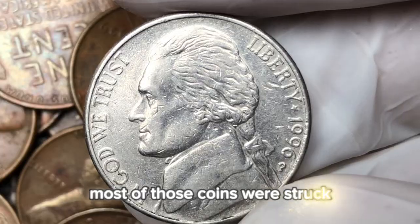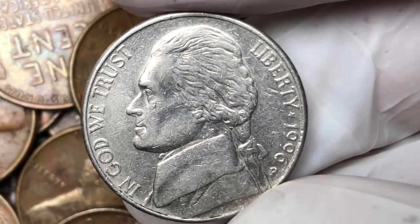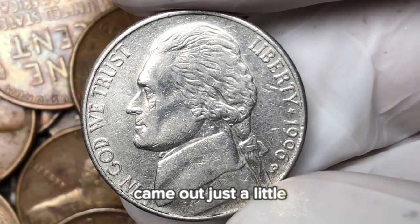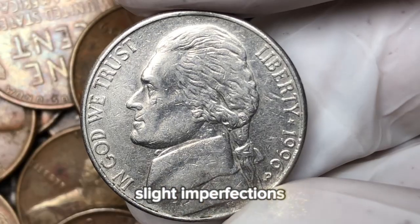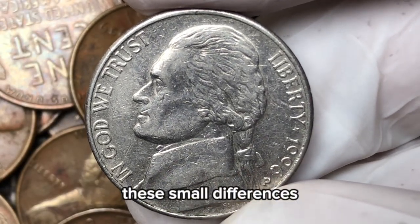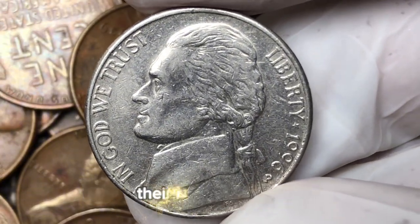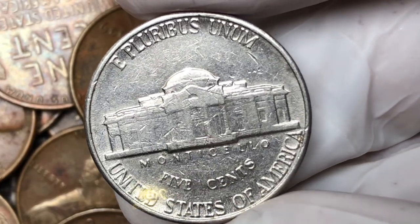Most of those coins were struck, packaged, circulated, and eventually forgotten. But not all of them. Some of the 1996 P nickels came out just a little different. Mint errors. Slight imperfections. Subtle anomalies. These small differences, often overlooked by most people, are exactly what give these coins their massive value. They're rare, and in the world of coin collecting, rarity is everything.